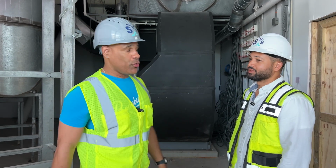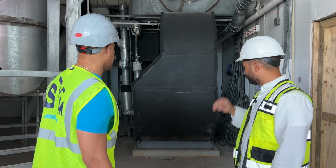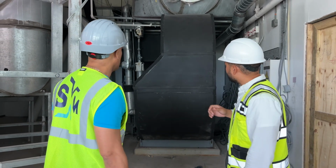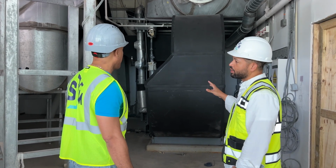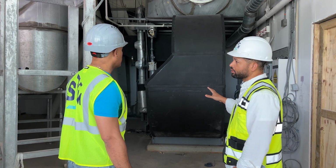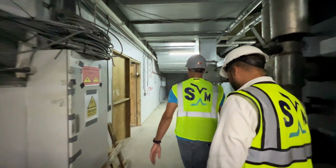Mechanical room. Mechanical room. And what are we looking at here today? So in the mechanical rooms here at the airport, we have all the air handling units. These units provide fresh air and cooling air for the general areas in the building. Okay. So the departure hall, all the corridors, this unit provides the air for them.